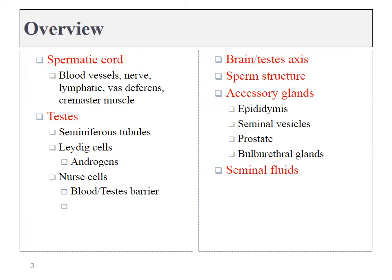To do that, I'll start with the spermatic cord. Then we'll talk about the function of the testes. In doing so, we'll have to talk about some hormones in the brain-testis axis. And then we'll talk about the function of sperm. And then there are a number of accessory glands to discuss that produce the seminal fluids.